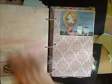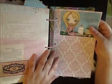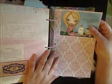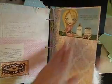On this one, it came like this, and this one is another one of the pieces of art, and it says, "She was the type of girl who made ordinary things extraordinary." And I think that's so cute.